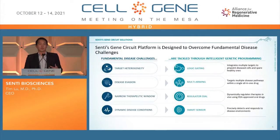So we've really focused on 4 key classes of genetic circuit elements that we think solve some of those key problems I mentioned before. These include logic gating, so we can design cells that recognize multiple targets rather than just a single one, and be able to do some sort of logical decision.